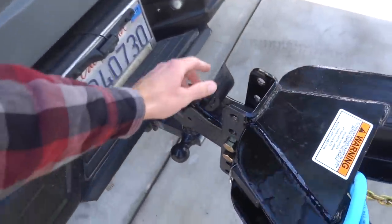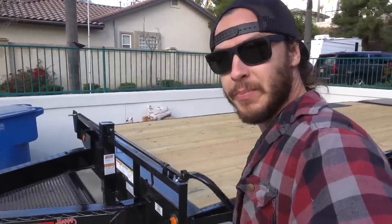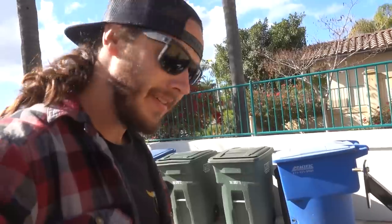We'll get hitched up here to the OBS. And I gotta say, for not having an electric tongue jack on this thing, I really do enjoy the one that they put on here though. And once you're barely off the ground there, give it a little yank, and you don't gotta sit there and crank it for an hour.